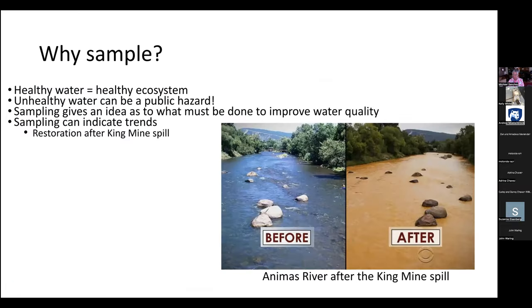All right, now back over here, why sample? Well, there's a good number of reasons why you want to sample an ecosystem. You check your waters. First of all, healthy water equals a healthy ecosystem. Unhealthy water is a public hazard. I was listening to this really interesting program, and they were talking about the single greatest improvement to public health was not by doctors, but by plumbers, because they figured out how to get clean water to people. Once you have clean water, it's just healthier across the board. Less disease, less illness, all kinds of things.